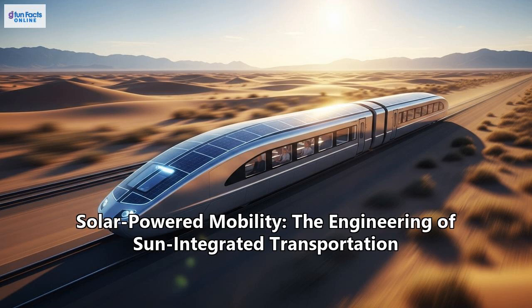First, aerodynamics and weight. To squeeze every last kilometer out of the sun's rays, these cars have to be incredibly slippery through the air. Companies like Aptera Motors have created vehicles with a teardrop shape that looks more like an airplane wing than a car, giving it an extremely low drag coefficient. They use super light but strong materials like carbon fiber composites to reduce weight, meaning less energy is needed to get it moving.